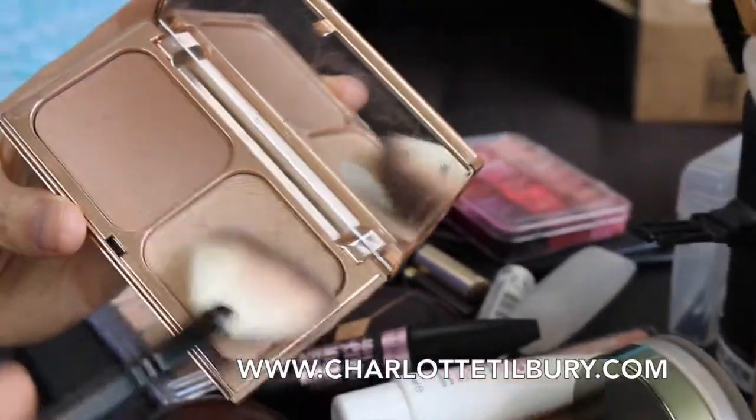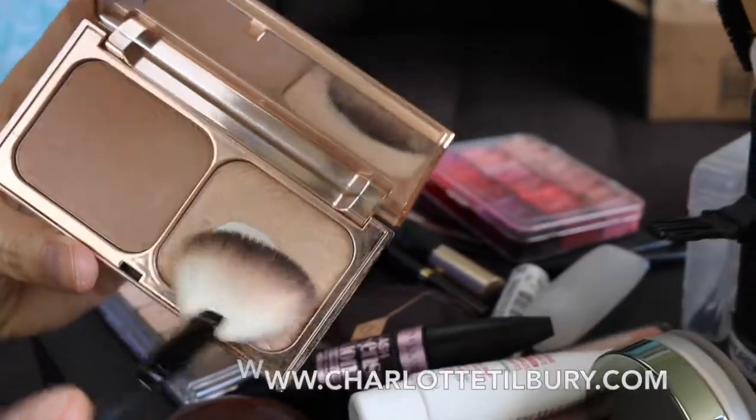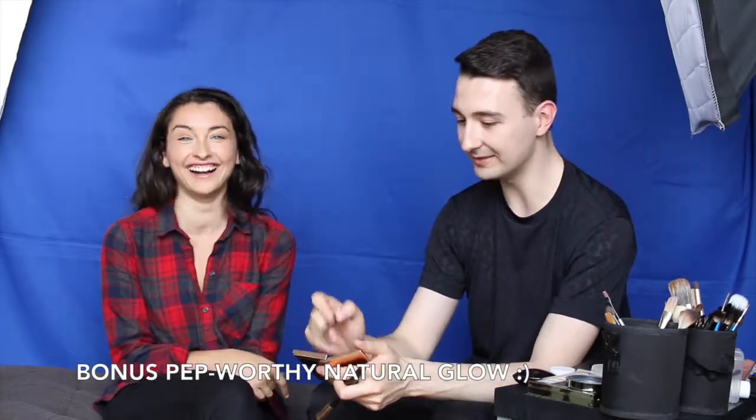And then I'll go in with a shimmery highlight shade, this champagne color. It's from the Charlotte Tilbury Shade and Sculpt palette, which is really nice. It's kind of like a bronzer, more on the cooler side, and the highlight's this really nice champagne color that works really well as eyeshadow as well. Usually you put it on the cheekbones, but you're pretty glowy as it is. Just natural glow, it's amazing.